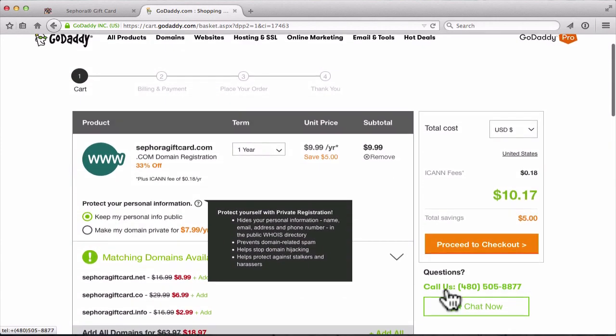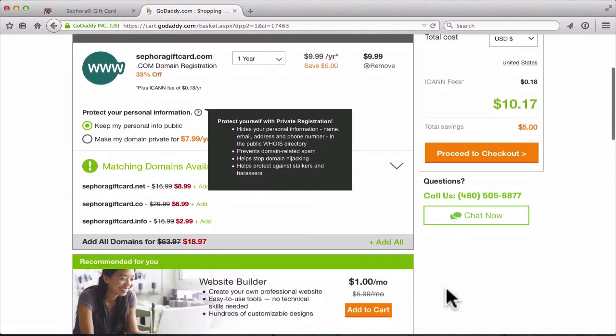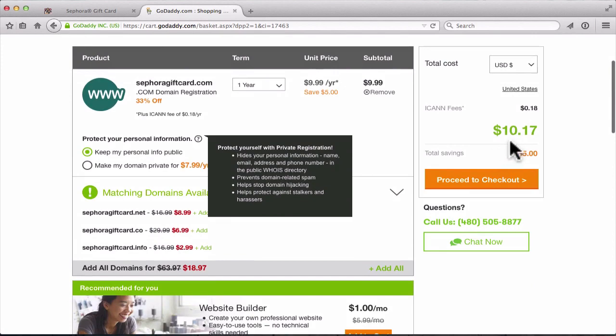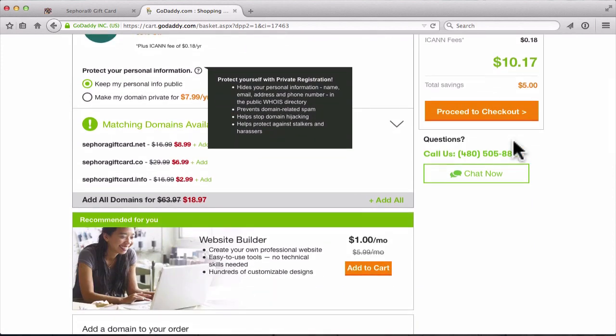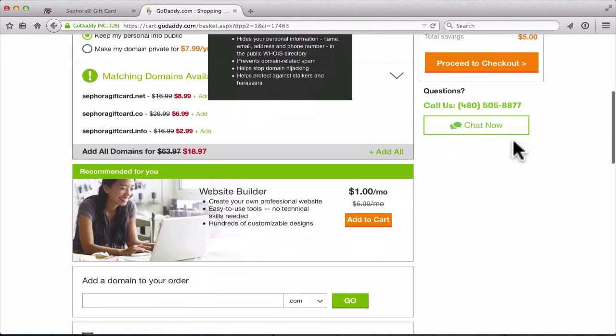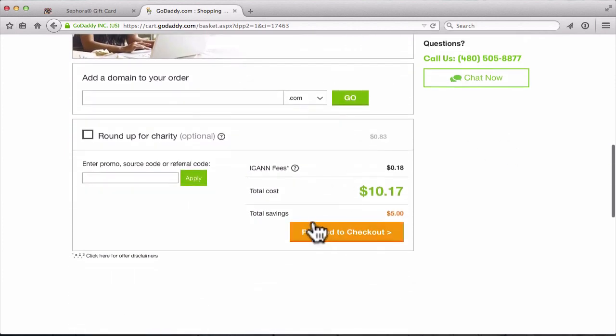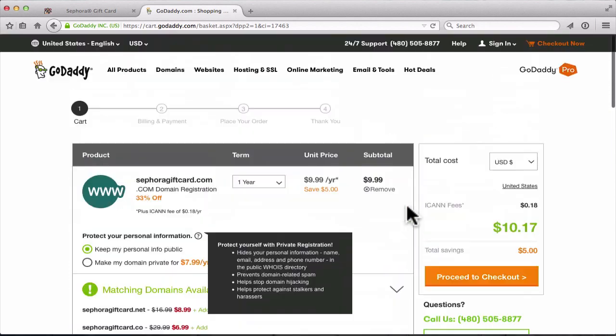You could get it as cheap as $1 or so. Again, whatever you pay, it's totally worth it. Even if it costs you $9 or $10, it's worth it. The first few sales you're going to make are going to pay for it. So definitely worth doing, you guys. So yeah, go ahead, proceed to checkout and get your domain name.